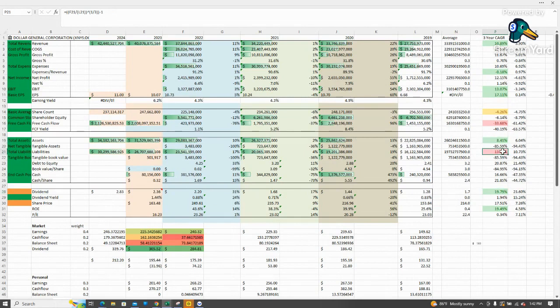Assets are growing, but the liabilities are growing faster. The tangible assets are what is really on the decline. So we end up with a very small tangible book value that is trending down. Debt to equity is incredibly high.